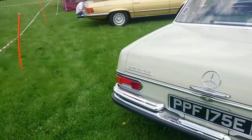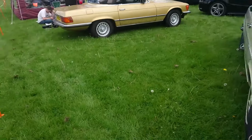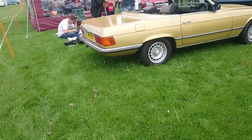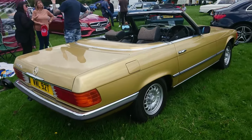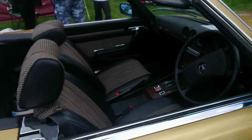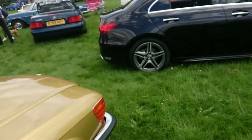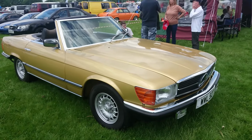Yeah, well no, it's a 250 SE, this one, 67. And then another R107, this is a 450 SL this time. 1978, 1979 on a T. Quite different in terms of the choice of interior fabric and stuff, but largely the same as the later ones. Right, next stand.